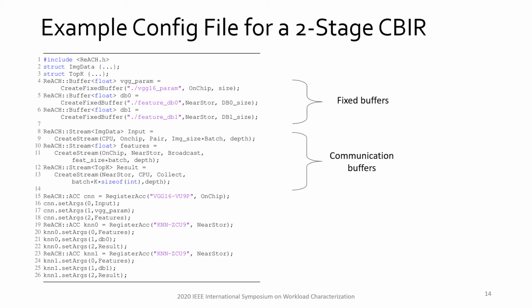For instance, in this example, we set up a CPU to on-chip communication buffer with a peer-to-peer connection to send the image data to our on-chip accelerator. We also use a communication buffer between the on-chip and near-storage accelerators, where we're sending the query feature results, and we use a broadcast mode for this communication. And we also have a near-storage to CPU communication buffer, which uses a collect mode. The programming style of the config file is similar to the OpenCL standard, where users can create buffers and streams and associate them with the accelerator's kernel arguments, similar to this example.